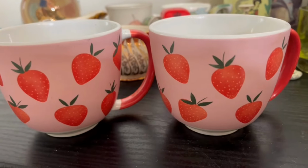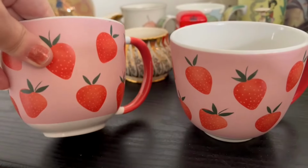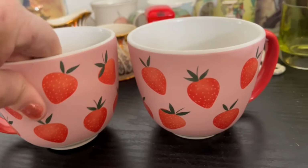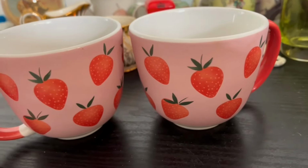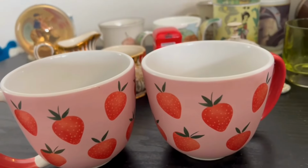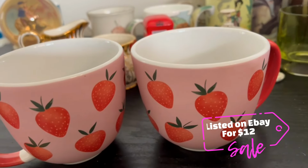Then I found these two coffee mugs, strawberry design. They're from Sass and Bell. They're not vintage or anything, but I just love the strawberry design and they're in really good condition. I'm going to list these on eBay for both mugs together, £12.